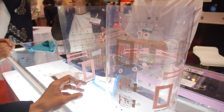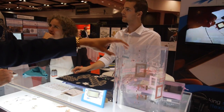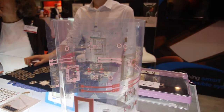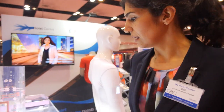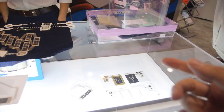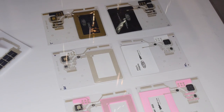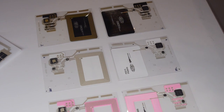Holst Centre works on printed electronics. Here is an example of roll-to-roll technology. Is it part of Meyer Burger? No, we're independent. Meyer Burger is one of our partners for the inkjet printers that we use, but we also use screen printing, and you see more examples here. This is an NFC tag that's produced in different ways: roll-to-roll screen printed, sheet-to-sheet screen printed, and sheet-to-sheet integrated.